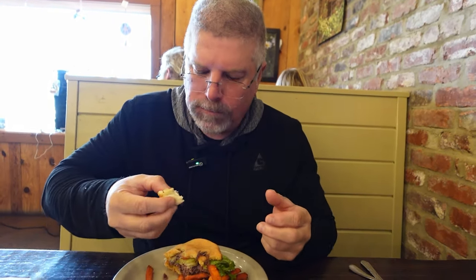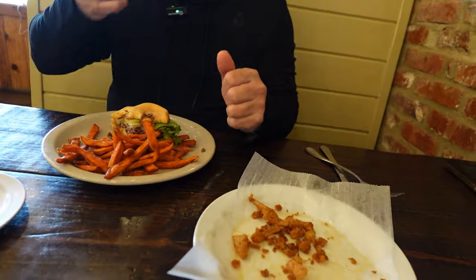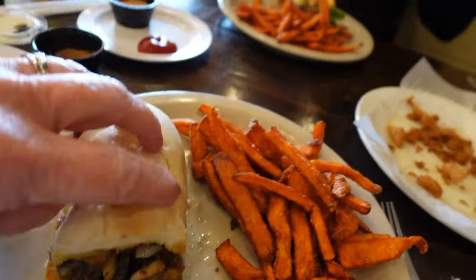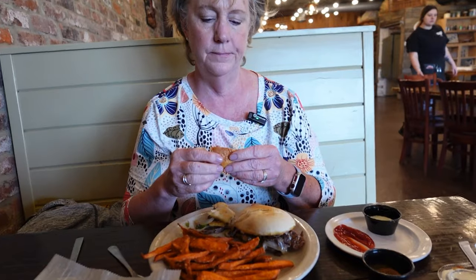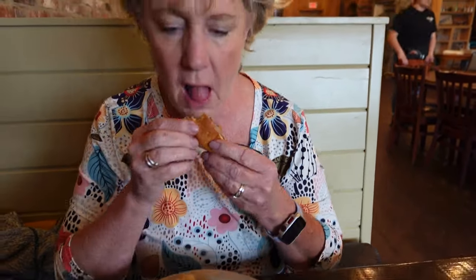All right, I gave Rich a piece of my Philly cheesesteak. That's a really good quality steak. Isn't that good? Mm-hmm. A little pepper in there too. Oh yeah, pepper. Tons. Mushrooms. Okay. Pepper, onion. Mm-hmm. Yeah, it's really good. Oh, good. Okay, Jen's got a little piece of my burger there. Let me know. Looks good.